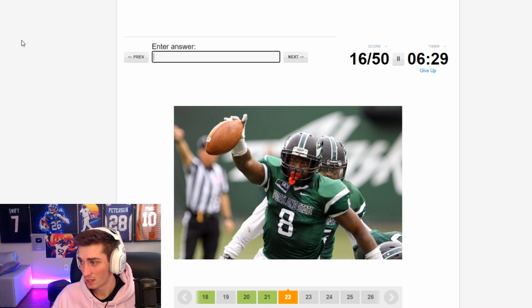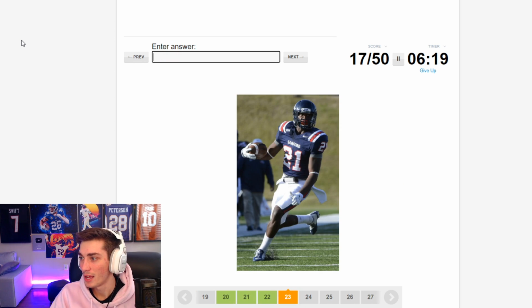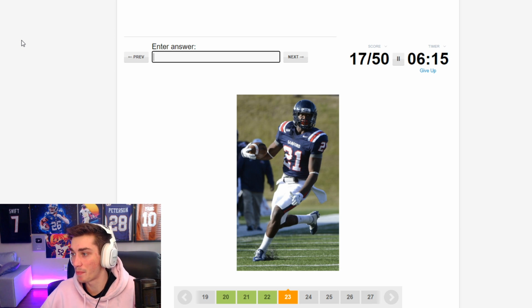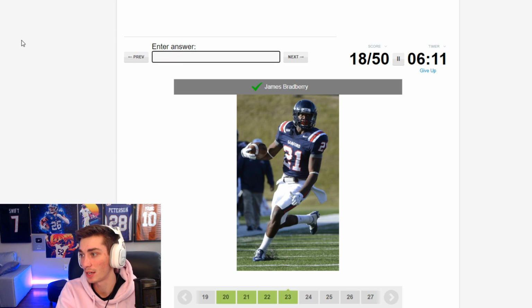Portland State. That looks like Patrick Onwuasor. I think he went to Portland State. He went to a weird school. And I can spell Onwuasor pretty easily. Yeah, I mean, like, I don't know. Like, it feels like, oh, another Samford player. That's either James Bradberry or Jequiski Tart, or Jequiski, I should say. Probably going to be James Bradberry, and it is.